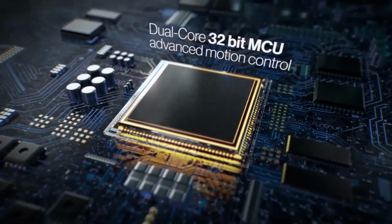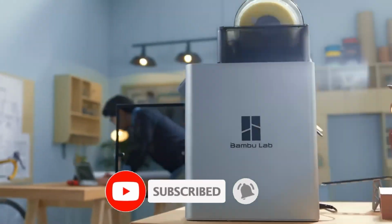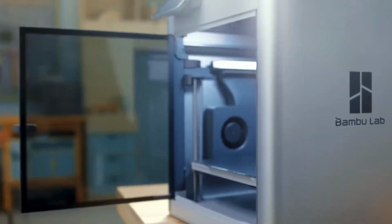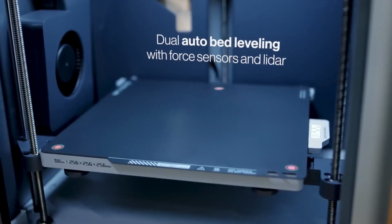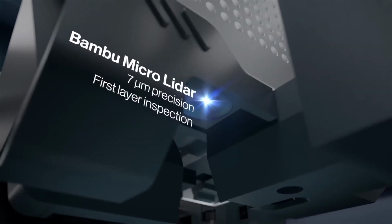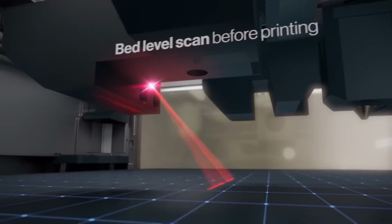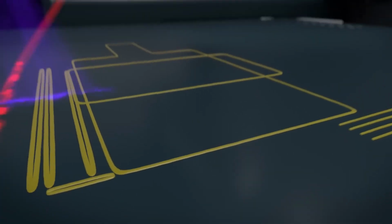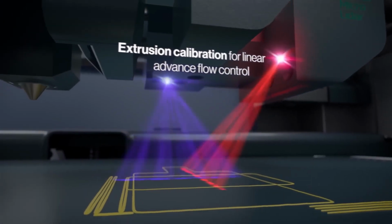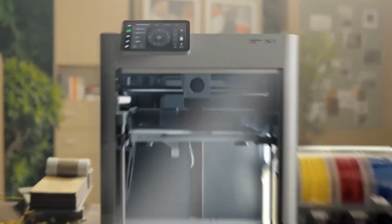The generous build volume of 256 x 256 x 256 mm allows for a wide range of projects, from prototypes to functional parts. Equipped with a hardened steel nozzle and an all-metal hot end that reaches 300°C, it supports various filaments, including PLA, PETG, TPU, ABS, ASA, PVA, PET, and advanced materials like PA, PC, and carbon or glass fiber reinforced polymers. Dual auto bed leveling ensures a flawless first layer, while the built-in camera enables remote monitoring.